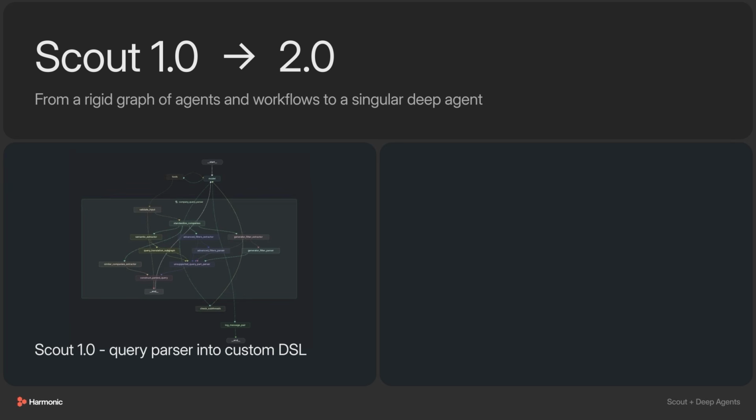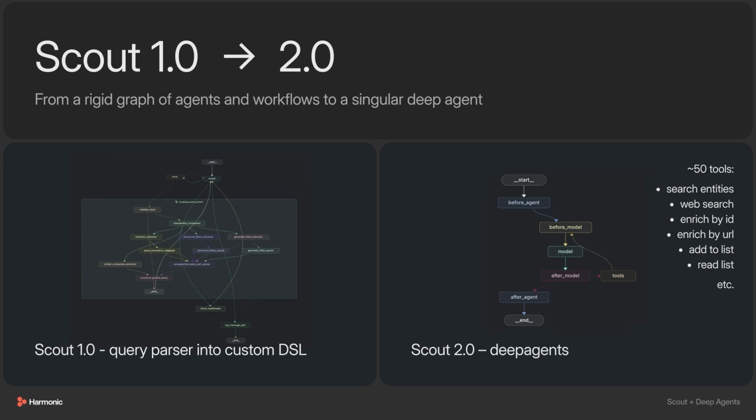own custom search language. And each one of these nodes in LangGraph had their own models, had their own evals. We would tweak them like crazy to make sure that they were passing the evals, and it required a ton of maintenance. Fast forward to, the models become a little bit better, the harnesses start to come out, and we switched over to deep agents.